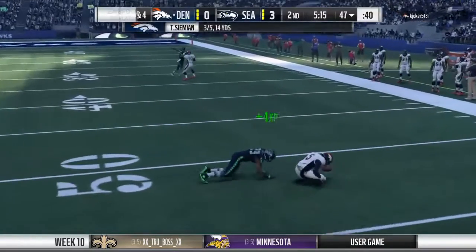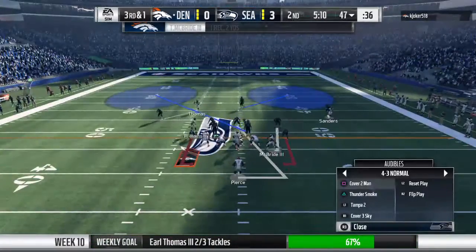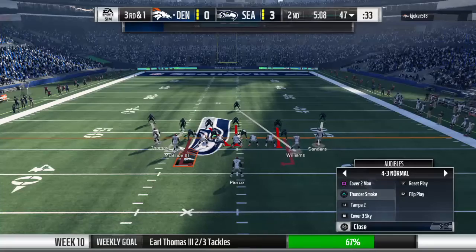Going right side here, and that's complete. And he'll go down right around the 47 this time. That throw good for only a couple. It brings up 3rd down.